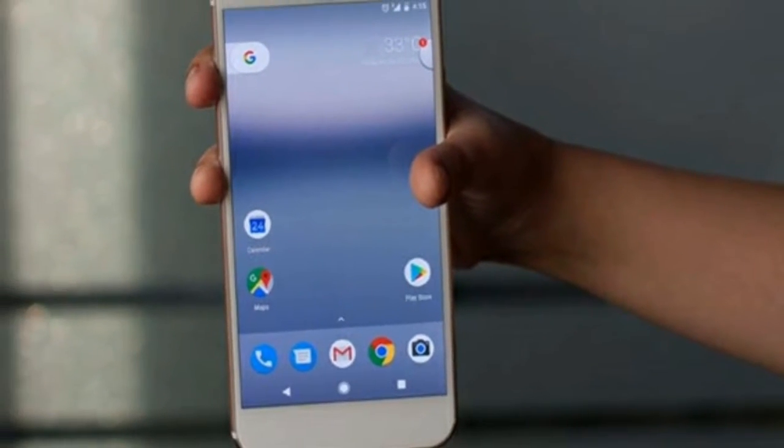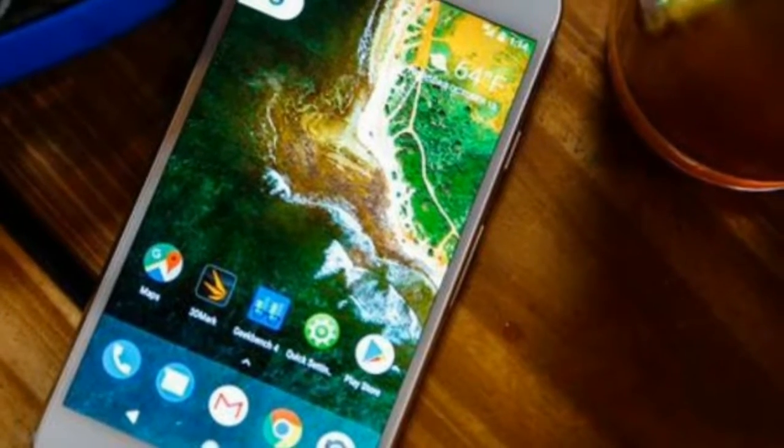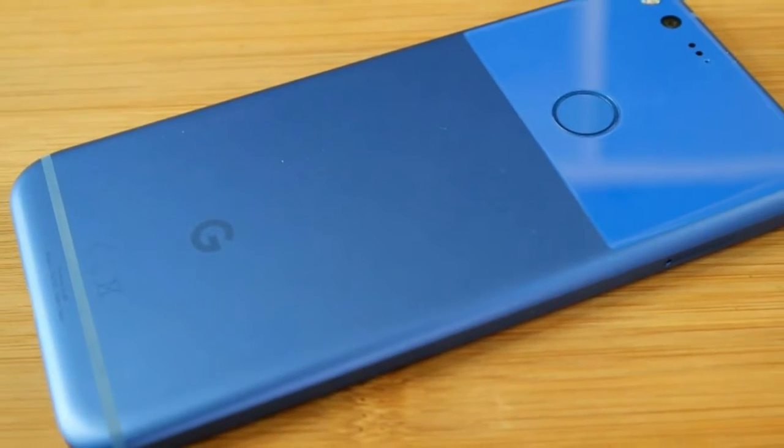At least give us a double-tap wake feature to light up the lock screen. Ambient display mode does light the screen up in a black and white color palette when notifications come in, but it's just not the same.